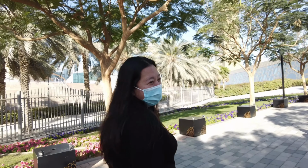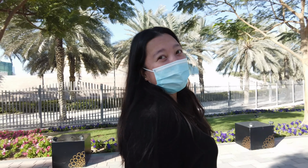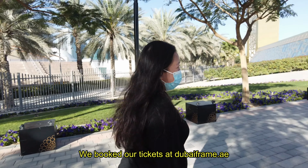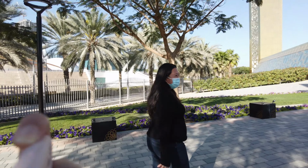Hi, good morning, and we are back. We're here at the Dubai Frame. So we booked a ticket for the three of us, and we're scheduled to have this 9 a.m. view. And we're going to show you Dubai. You have the Gulf now.